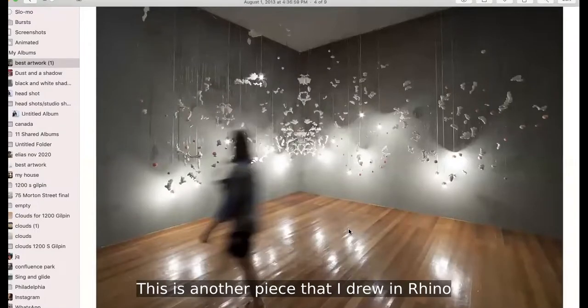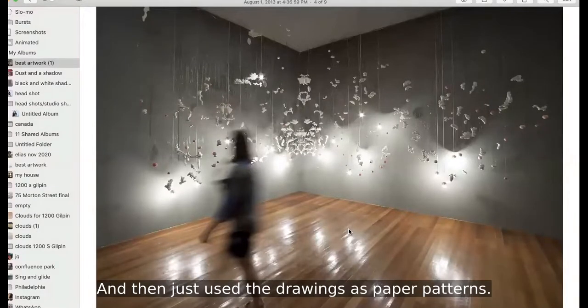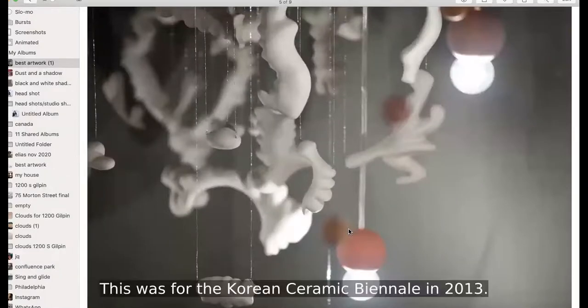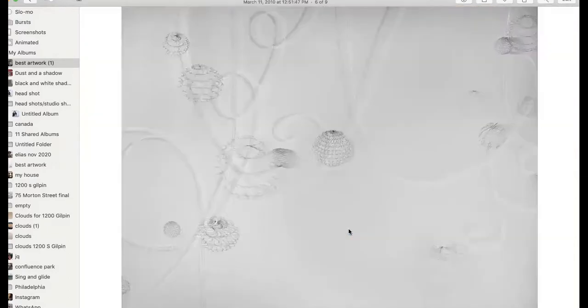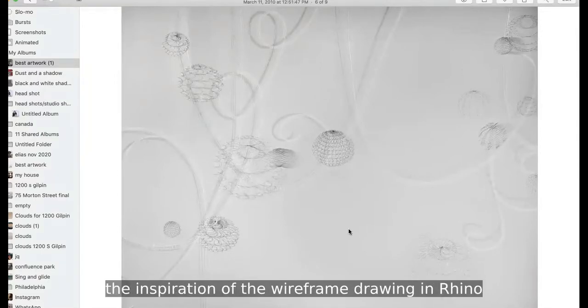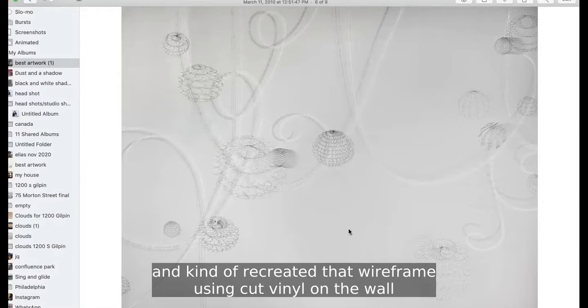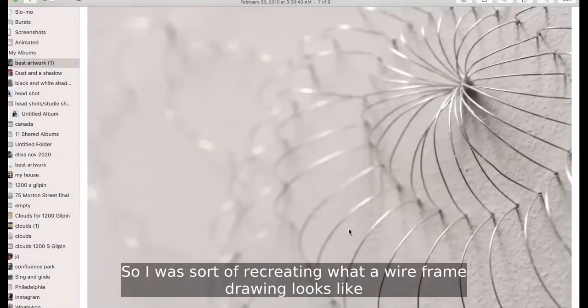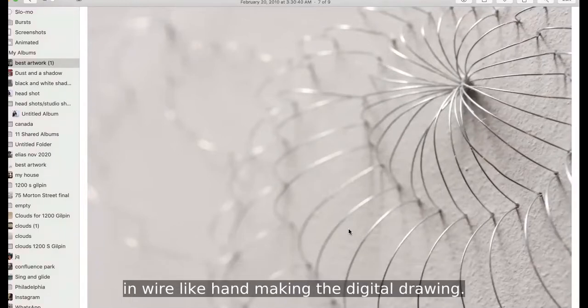This is another piece that I drew in Rhino and then just used the drawings as paper patterns. I printed them out and used them as patterns to hand build pieces off of. This was for the Korean Ceramic Biennale in 2013. And this is a piece where I really used the inspiration of the wireframe drawing in Rhino and recreated that wireframe using cut vinyl on the wall and pins and wire loops that are kind of stitched into the wall. So I was sort of recreating what a wireframe drawing looks like in wire, like hand making the digital drawing.